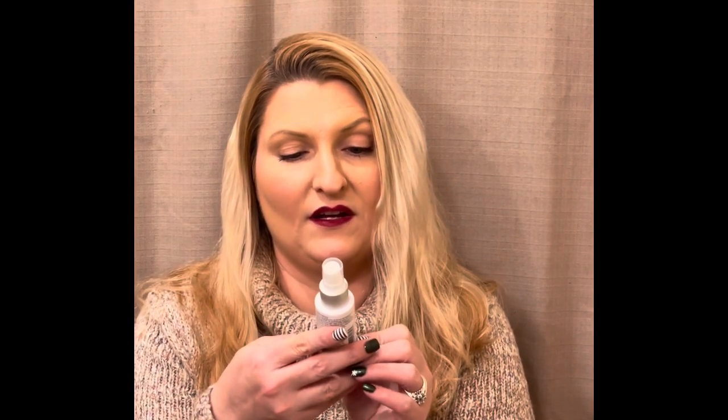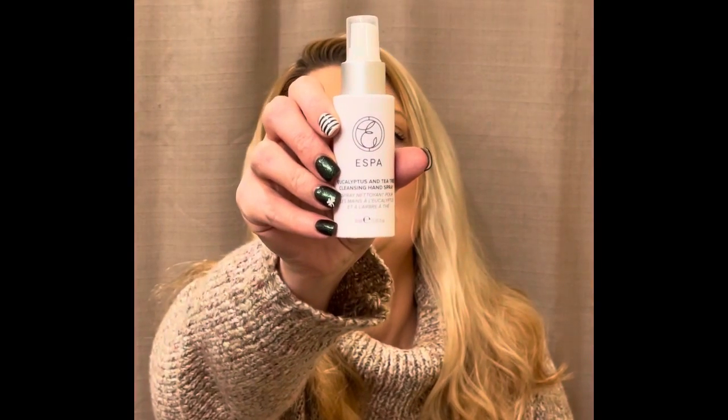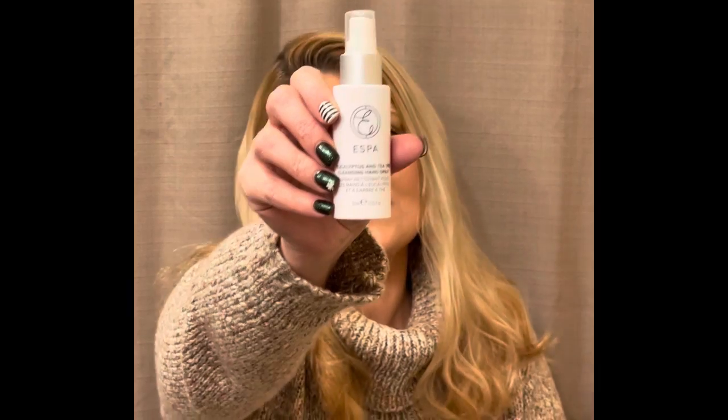This is Spa Eucalyptus and Tea Tree Cleansing Hand Spray. That's interesting. I thought I was going to say hand sanitizer. Maybe it's something like that.